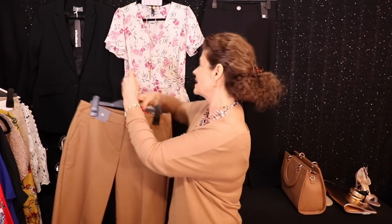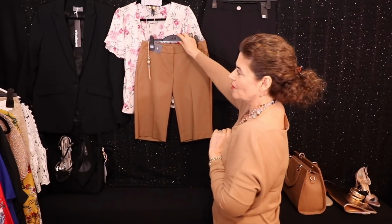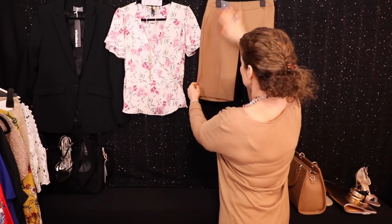It's a really, really strong color. It has lots of energy and it's so vibrant with colors, and I really do love it. I mean, look how beautiful that looks with the gold. Quite stunning. So let's just pop our shorts over here.